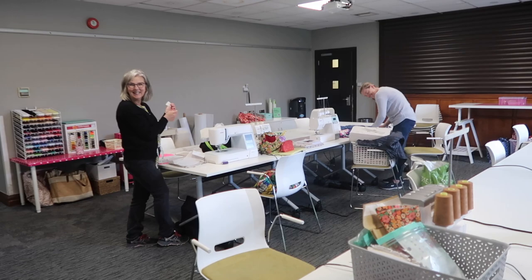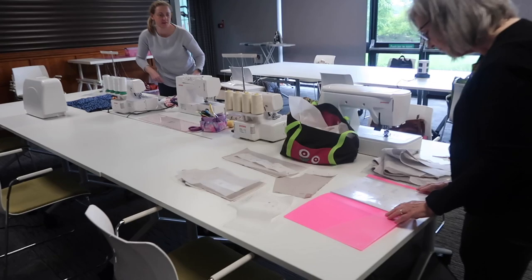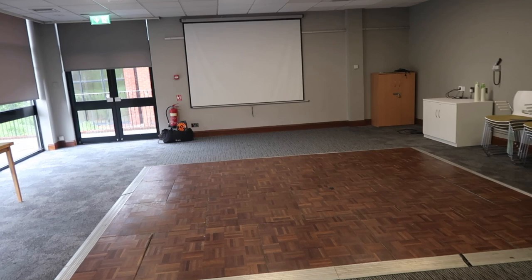We've set up our little shop corner. We haven't brought everything with us, but just the essentials for anyone who might need them. Liz and Sandra are taking advantage of getting their machines out. I'm getting mine out, getting my overlocker threaded, and then the space is all ready. We're going to have our party up this end, so Ricky will be here tomorrow setting up his DJ equipment, and then I'll give you a quick look around next door as well.